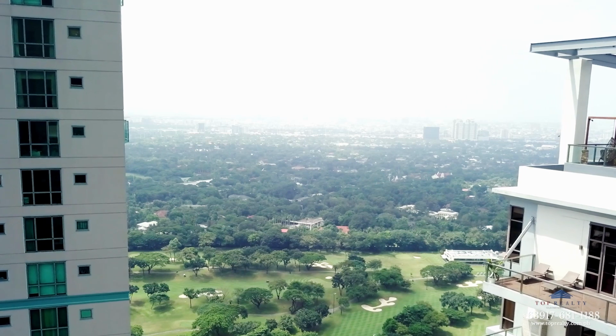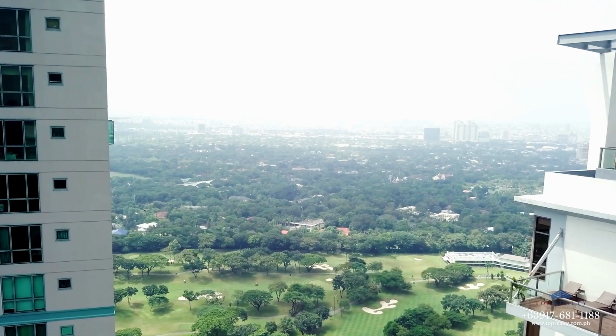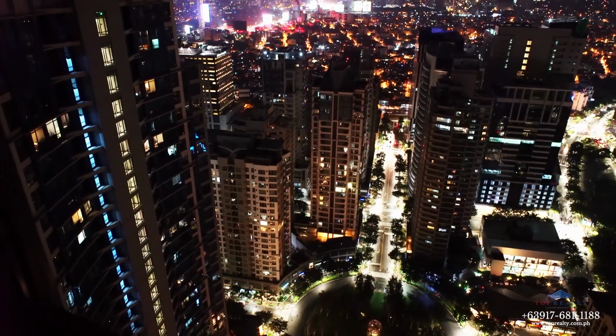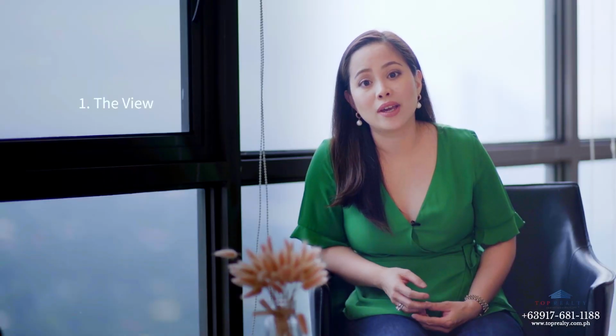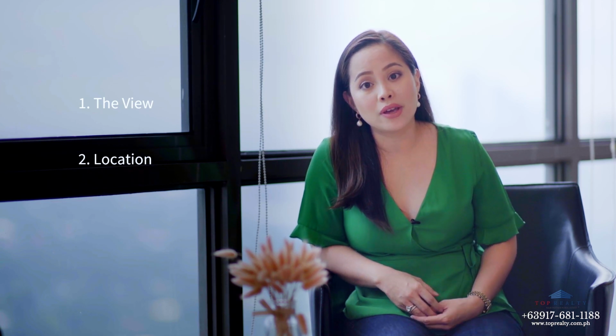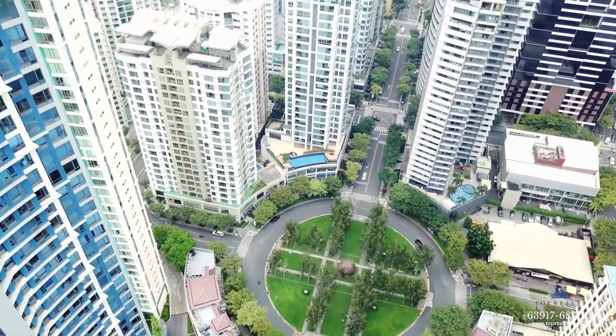Number one is the view. This has a million-dollar view. It's fronting the Philippines' most exclusive and most expensive golf course, the Manila Golf Course. Sure, you can buy any penthouse unit you want, but not with all the views that this penthouse has. Number two is the location. You're just an elevator button and a casual stroll away from all the conveniences and comforts BGC has to offer.